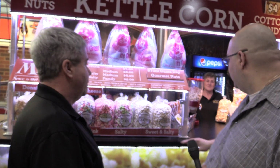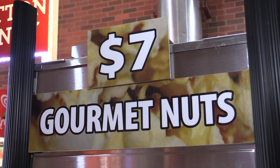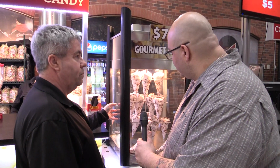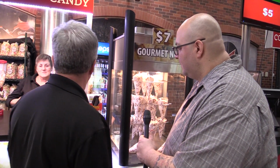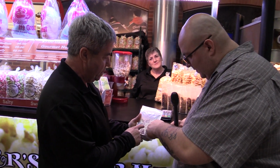And here you have your nuts. So these are roasted cinnamon almonds. These are all roasted. Now these are warm. That's why we have these in the warmer, obviously. We have them over here again. Look at the texture of the cinnamon baked into the product, right?